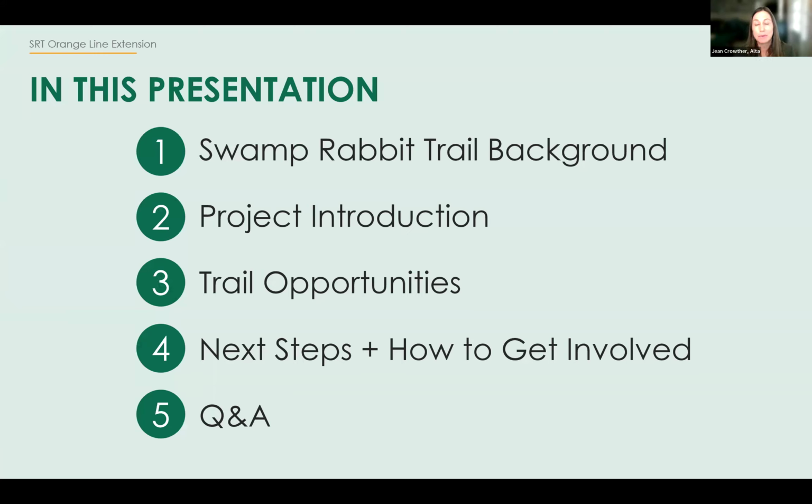Over the next 20 minutes, we'll have a brief presentation. We'll look at how this project fits into the broader context of the Swamp Rabbit Trail, explain the purpose and scope of our work, and discuss different types of trail facilities that may be considered in this study. We'll describe the next steps in the study, what you can expect over the next few months, and how you can stay involved. The bulk of tonight's time will be reserved for questions from you all with the project team and city staff here to answer.